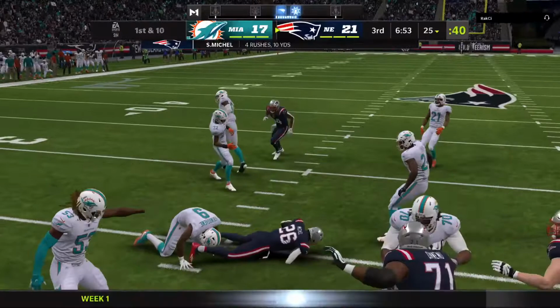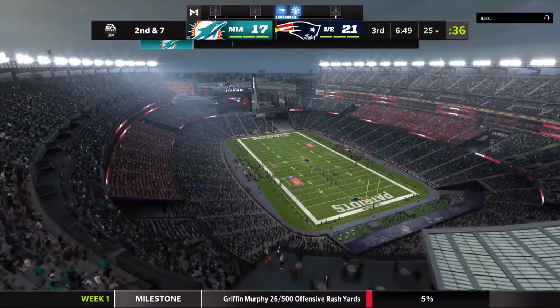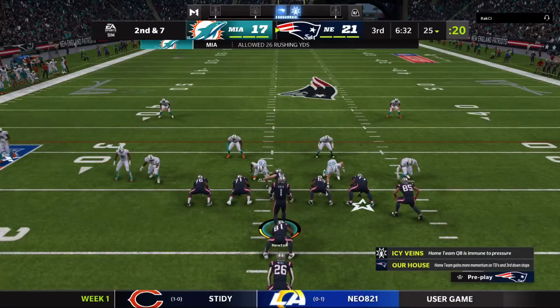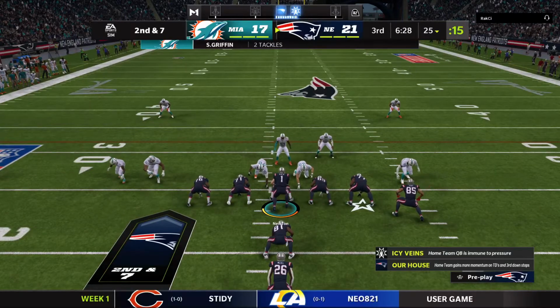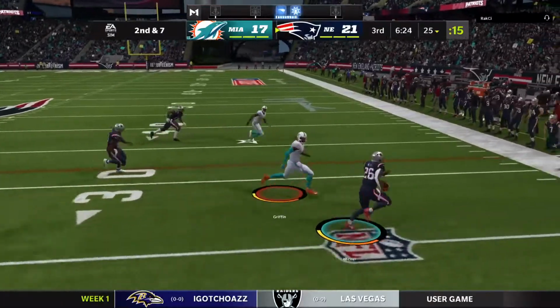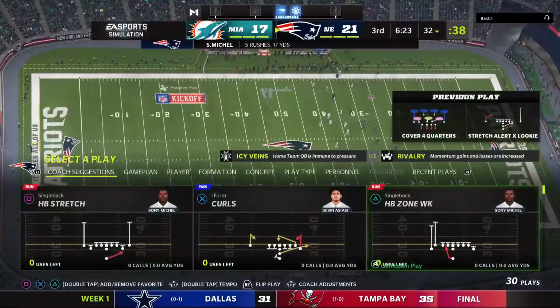I think getting the running game going a little bit more, because I thought in the first half they didn't get it moving the way that they would like. They had success throwing it, but I think these first couple of drives, they'll want to get those running backs going and give them more opportunities, and I will guarantee you that those guys were lobbying for them in the locker room at halftime. And he'll be out of bounds across the 30-yard line.